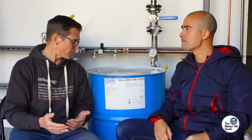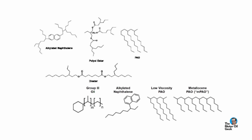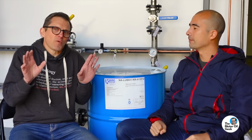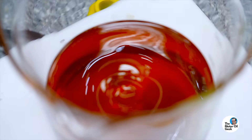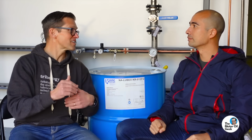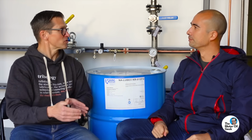And what's neat is we've seen that adding this, basically substituting an ester with an AN, increases oxidation stability. Which everyone thinks, well, esters are more thermally stable and all this, and we've literally taken a 10% treat rate of ester and chopped it down to 2%, replaced the rest of that with AN, and increased the PDSC, the oxidation stability time, just by doing that.